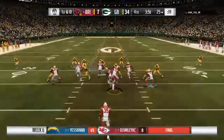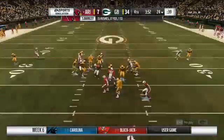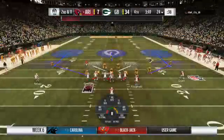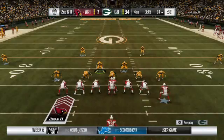I guess it's time now to lean on that leadership. They'll start out on the ground. It's Saquon Barkley. And he is going to be stopped cold behind the line of scrimmage. It'll be a loss of 1, and it'll be 2nd and 11.